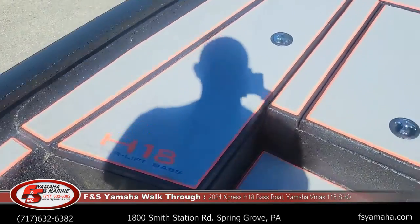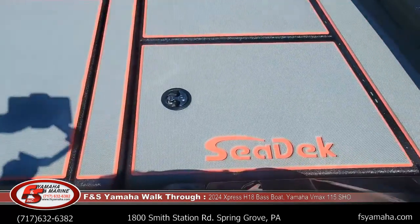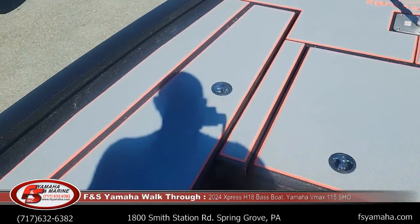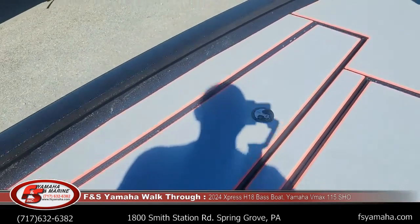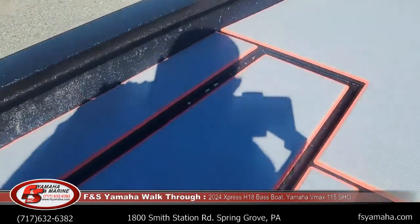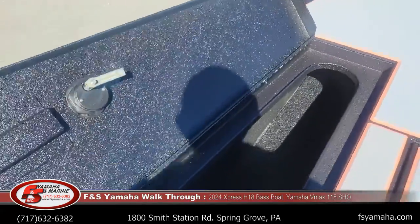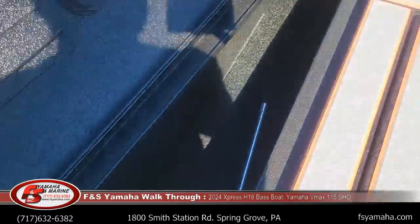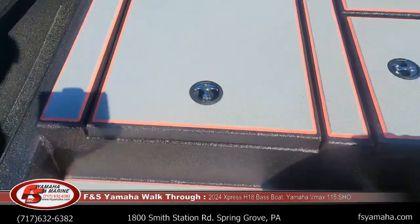Sea deck. Pretty cool. Rod storage, which goes all the way up front of the boat. You can get 7.5-foot rods in here. Storages.